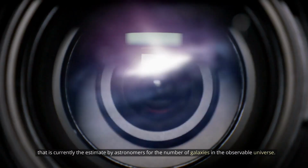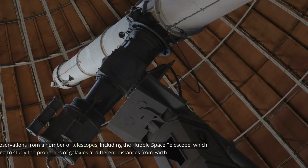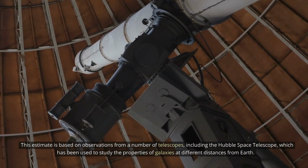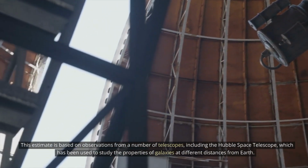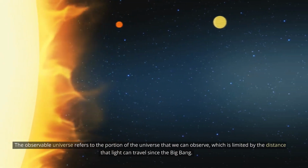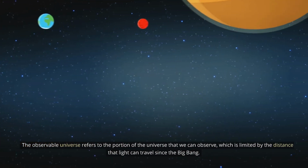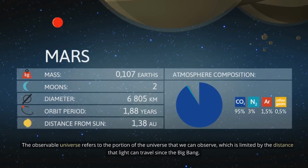That is currently the estimate by astronomers for the number of galaxies in the observable universe. This estimate is based on observations from a number of telescopes, including the Hubble Space Telescope, which has been used to study the properties of galaxies at different distances from Earth. The observable universe refers to the portion of the universe that we can observe, which is limited by the distance that light can travel since the Big Bang.